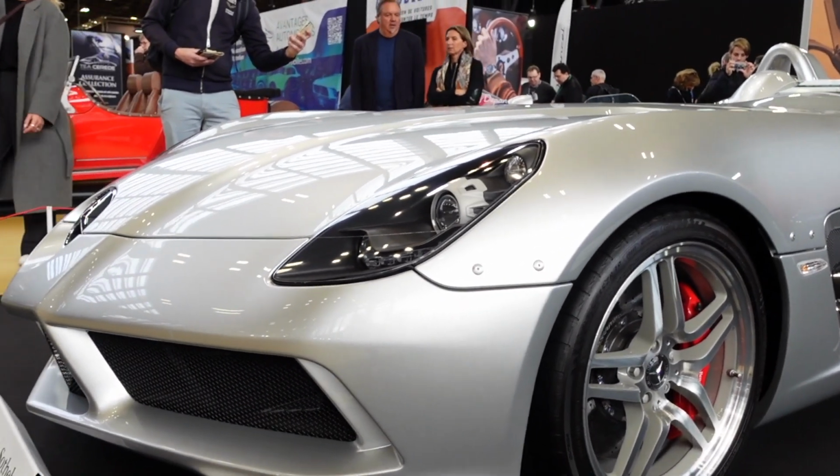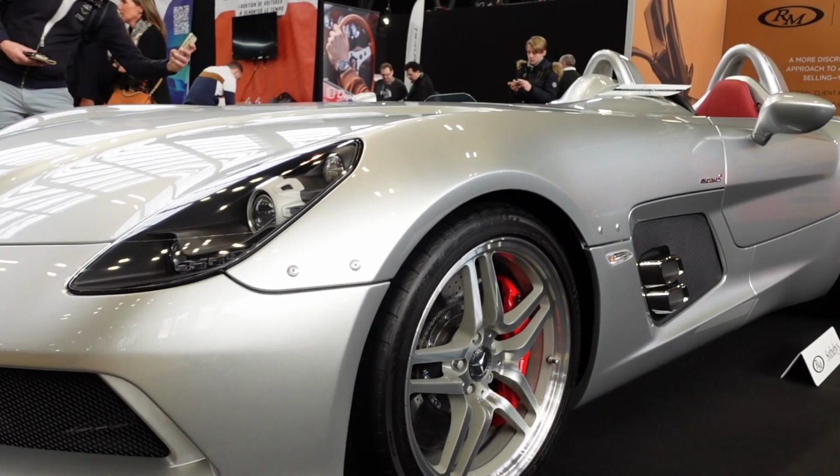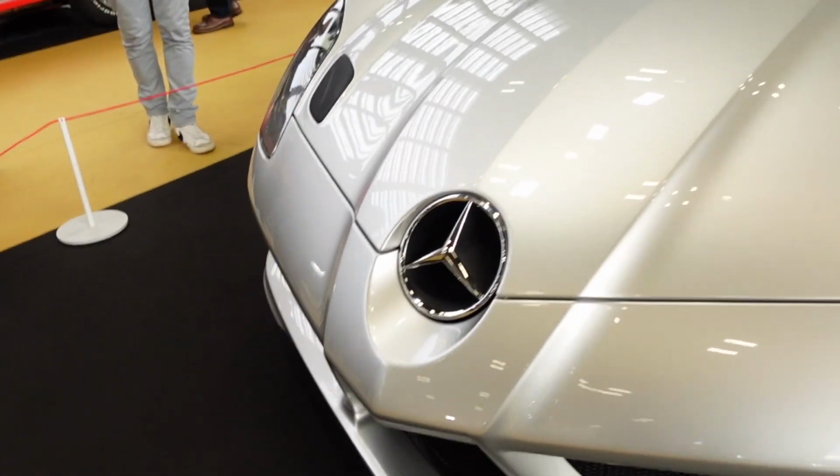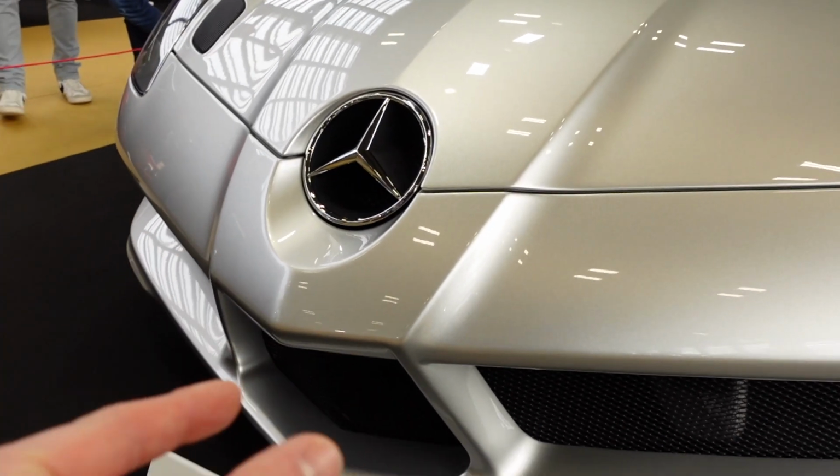Only car without a roof, like you see. Really aggressive front here, really sticking out, almost like you have in an F1 car, really coming to one point here in the front.